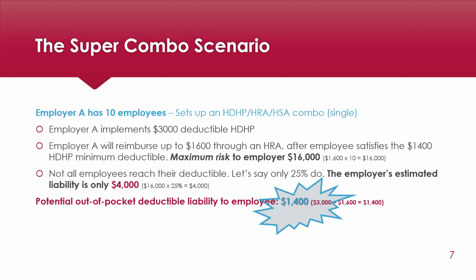Not all employees will go over the $1,400 threshold. Let's say only 25% of them do. If $16,000 is 100% risk, then 25% is a $4,000 risk. Wasn't that employer A's budget? He's paying the same amount to employees in both scenarios, but from the employee's perspective, his deductible responsibility is $1,400, not $2,600 as in the last slide, if the employer only contributes $400 to each employee's HSA account.